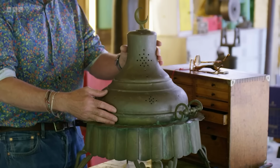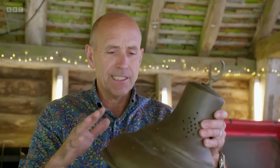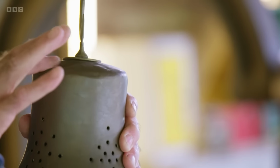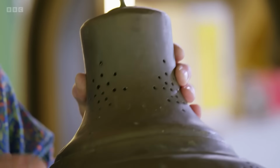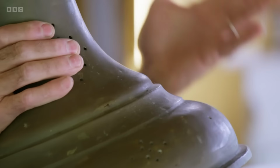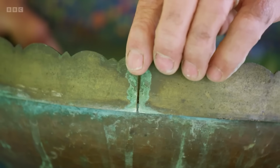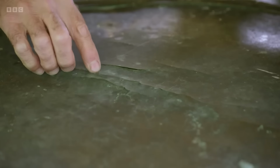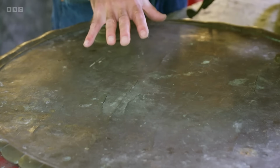It's an amazing piece. There's a few little dents in it which don't actually bother me too much. This one in the top I'm going to have to deal with. But I think these ones on the side are part of its life, part of its patina. The firebox, the bit where you light the fire, that will need soldering back together. Now the base itself that the brazier goes onto, I can't repair this, it's too brittle, so I'm going to make a whole new circle of brass and put that on here.